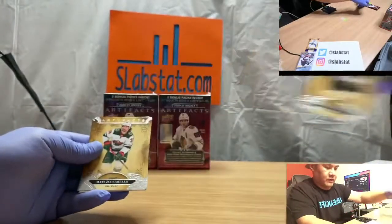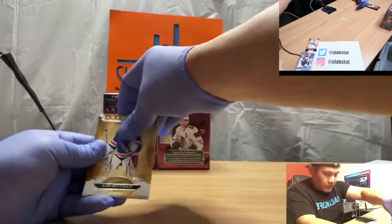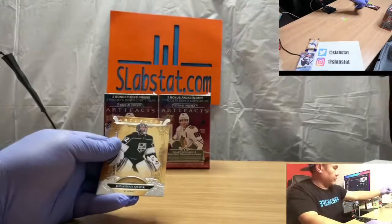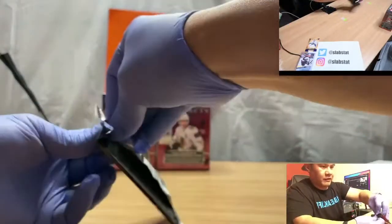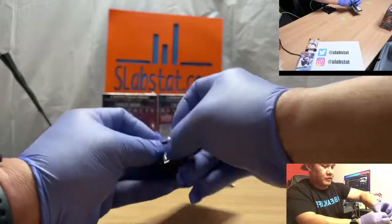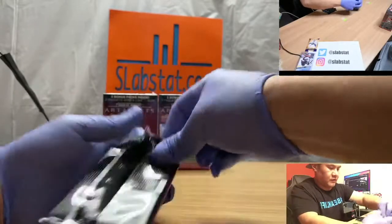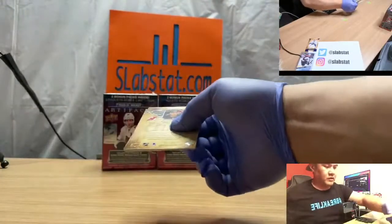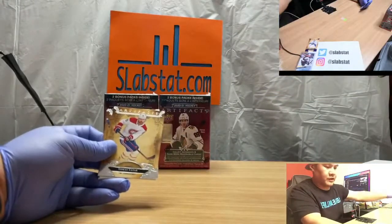Coyotes. Wild. Just Durkin, Rangers. Ellis again, Nashville. Quick. Kings, goalie. Last pack of this one. There's quite a lot of bonus packs in there. Let's not mess this up. That was so special. There it goes. Sharks. Bender. Tartars.